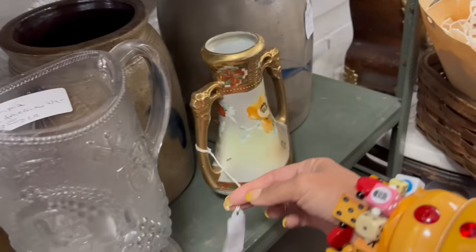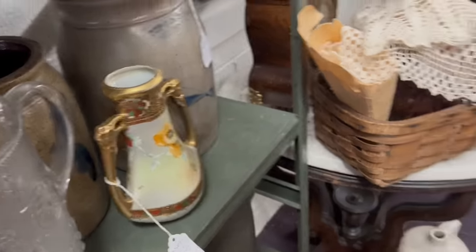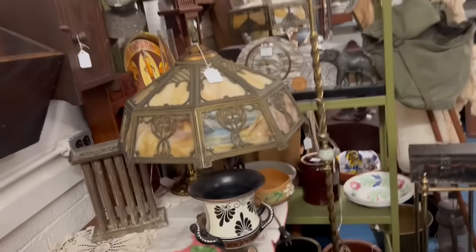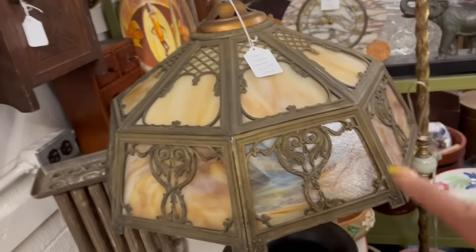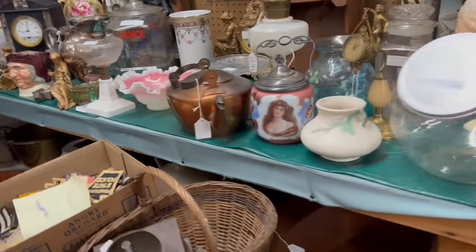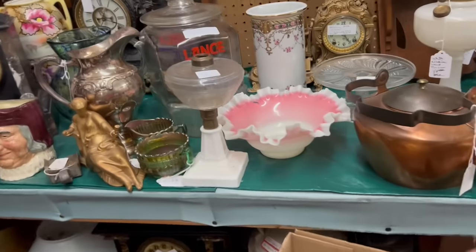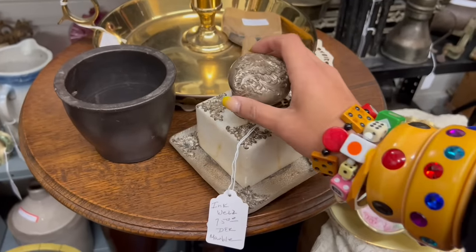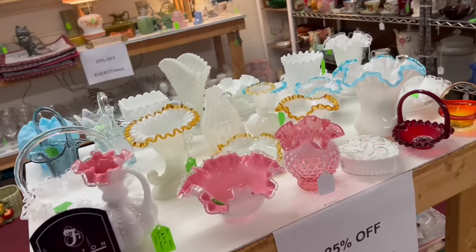I can't get everything though. I've already kind of gone overboard, but I have a good excuse because of the cat sale. I need 365 cats. What an epic lamp. I love slag glass. Oh my gosh. Uh-oh, now I'm in trouble. Look over here. See pink. Gosh, that's gorgeous. Wow. 25% off Fenton.